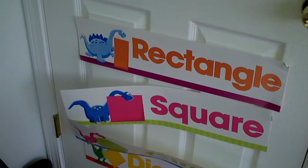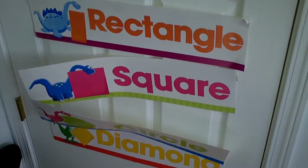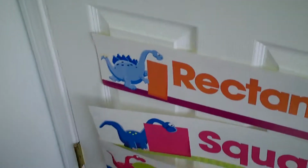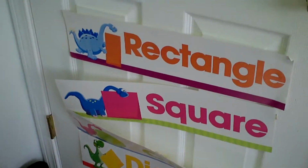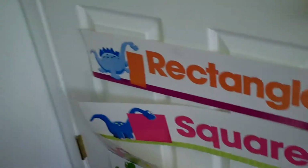Here, this is a disaster. I have a whole bunch more of these. I found these at the Dollar Tree. They have shapes on them. I want him to start working on his shapes, so I taped them to the back of his door. That did not work. I already took down part of them. I need to take these ones down also. But I really like them because they had dinosaurs on them, and I didn't want them all over his walls, so the back of his door no one normally sees because his door's usually almost always open.